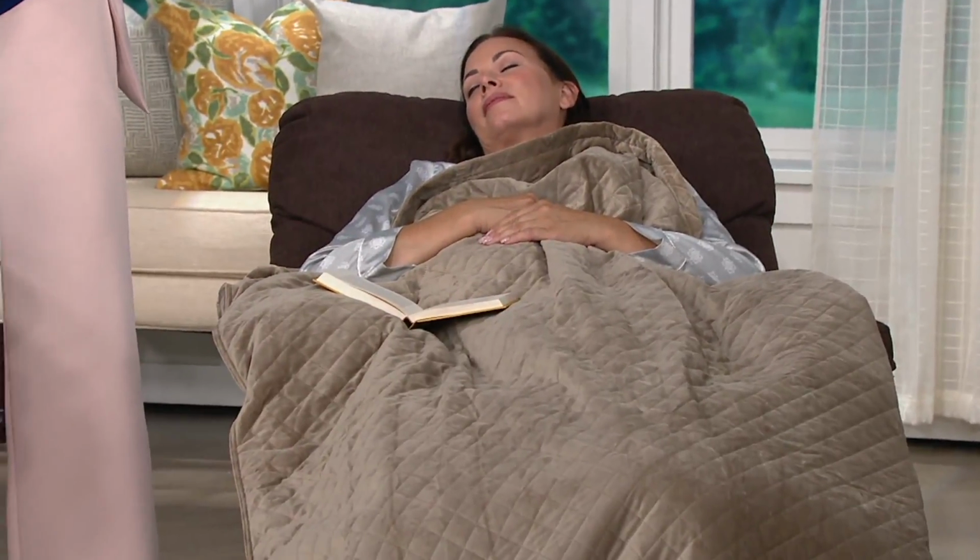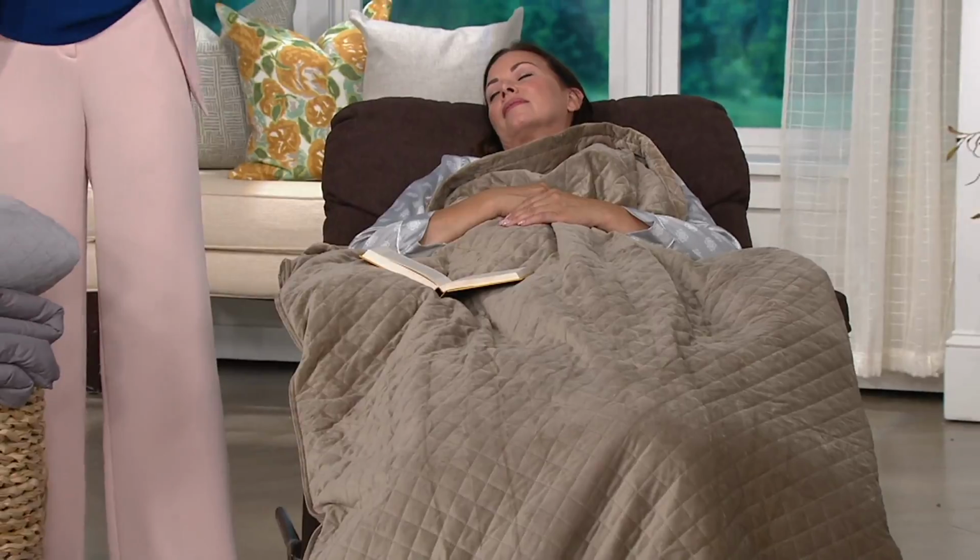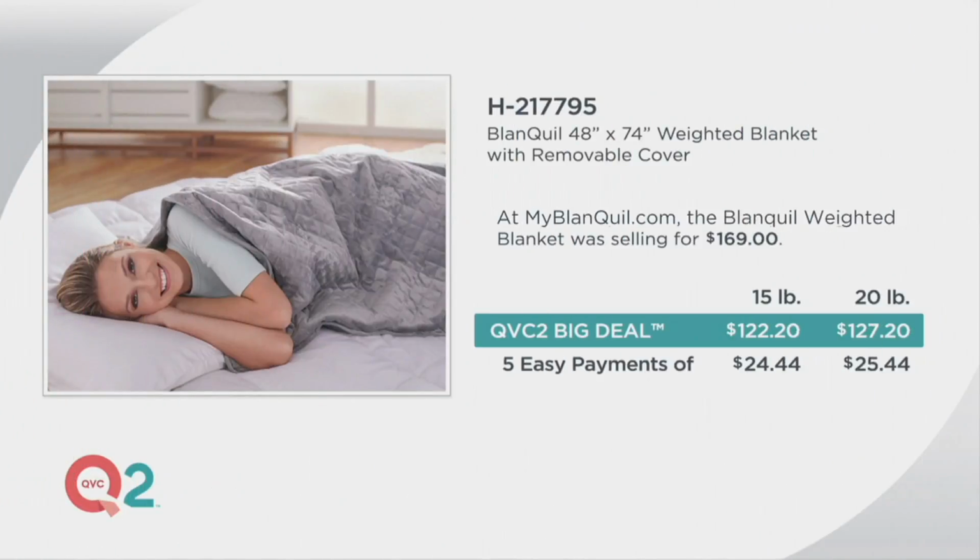It's new. It's H217795. Once again, the 15 pounds we're offering at $122.20. That is your QVC 2 big deal price. The 20 pound is $127.20, and both are available with 5 easy payments on a major credit card or Q card. So pick the color and then give it a try. Know too that if you need to return or exchange it, you can do so, so don't have any questions about that. And the taupe, which has been popular in the 15 pounds, there are fewer than 100 to go around now.